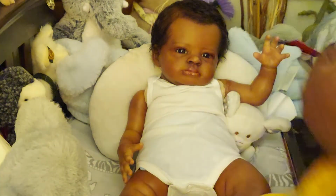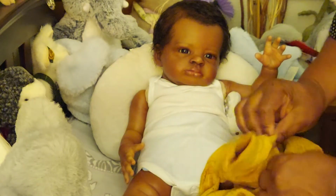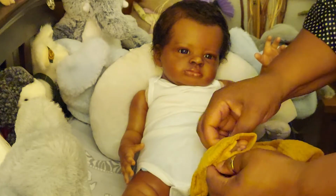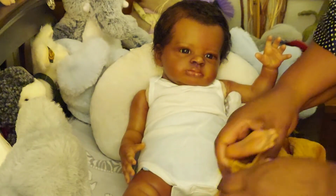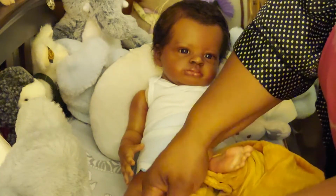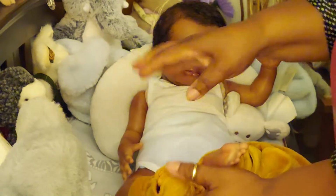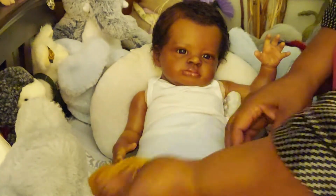But yeah, so I just thought when it comes in, I'll set it up and show you guys and see what you guys think of it. But it's a nice changing basket. I might put it on here. I'm not sure.